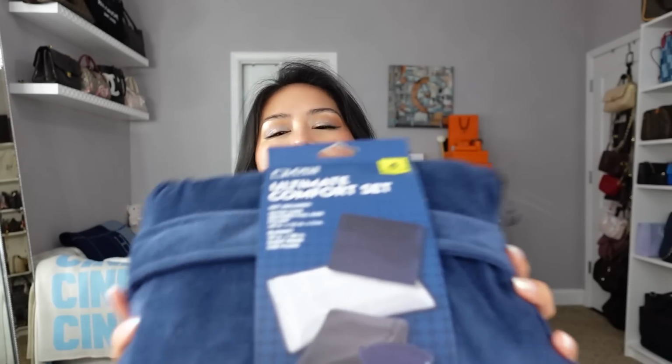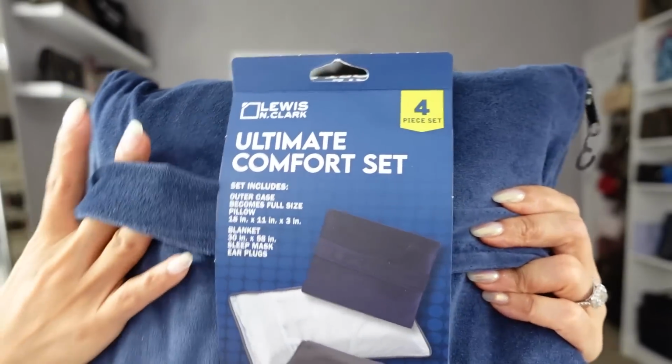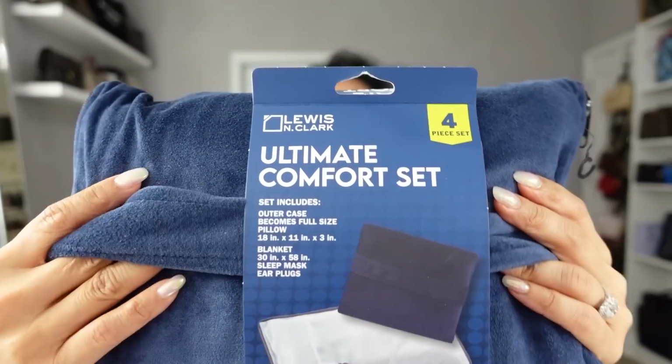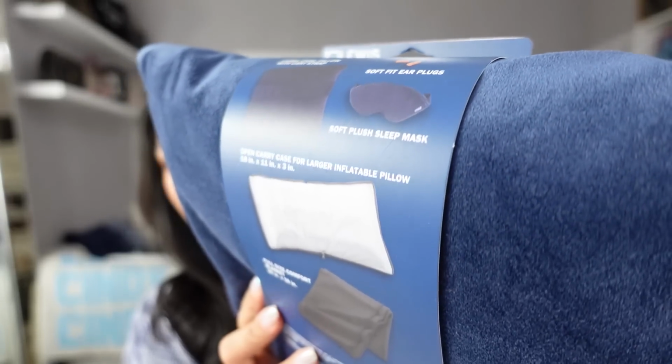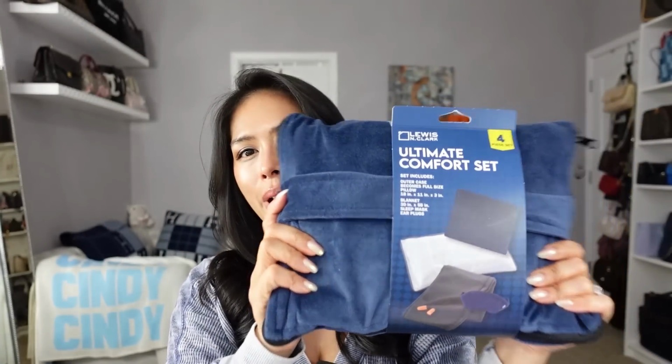And at Target, I got my son his own comfort travel set. I do have my own travel blanket that I bring with me and a neck pillow. This got its own carry case with a strap to go around your luggage. It's got earplugs, a face mask, an inflatable pillow, and then the full-size blanket. So this will go straight into my son's carry-on. And then I got a new carry-on bag.